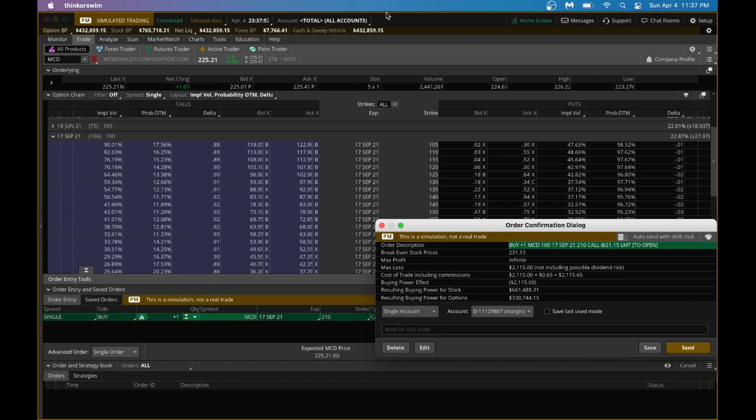So this is one way to play. If McDonald's goes up, I make a lot of money with this. I'm paying less money, $2,115, to control 100 shares of McDonald's. If I were to buy it outright, I would be paying around $22,000 or so. Here I'm paying so much less. So that's the benefit of trading options.